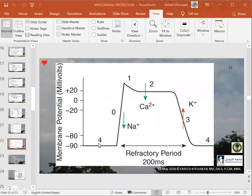Automaticity and the heartbeat. Yes, actually, there are 2 types of this graph. One related to the SA node and AV node, which mainly depends on the calcium and not on the sodium, and the other myocyte, which depends mainly on the voltage of the sodium. So this graph is correct for the other myocyte, but it's not correct for the SA node and AV node. And the rest of the conduction system.